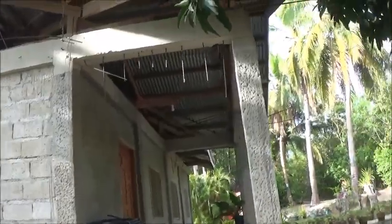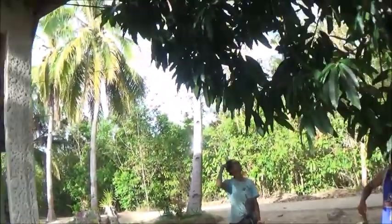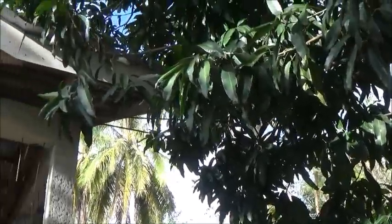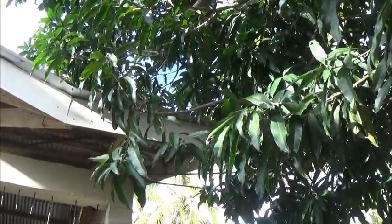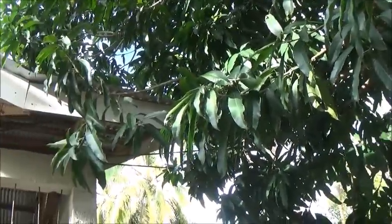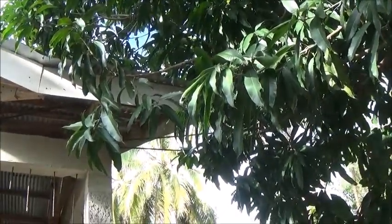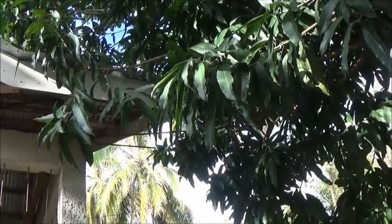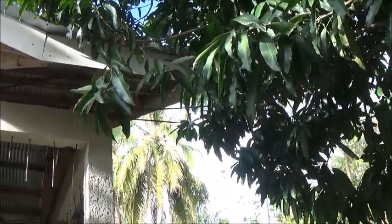We're going to try to solve part, just a small part, of our ongoing rat problem. As you can see, the limbs of this tree are touching the roof. And so what they do is they scurry up this tree and go across these limbs. And then they get onto the roof and it sounds like a herd of elephants running across it. 1 o'clock in the morning.